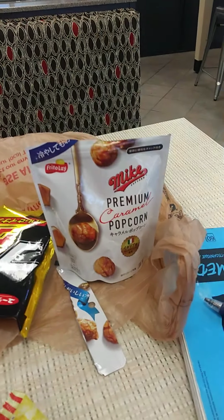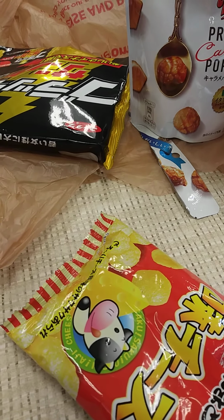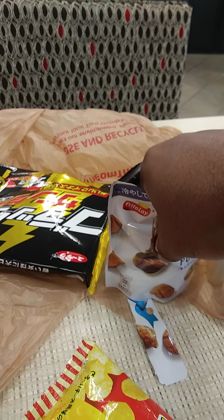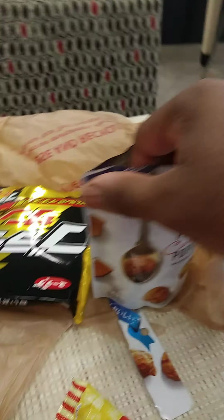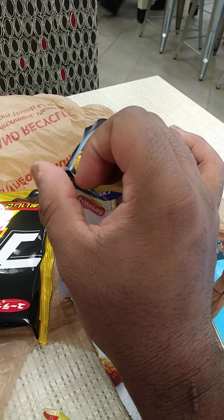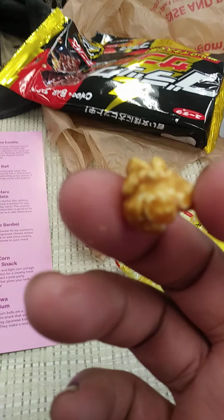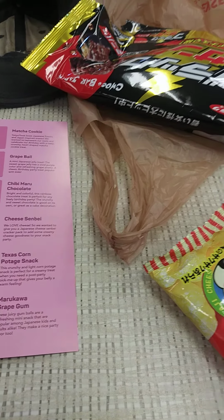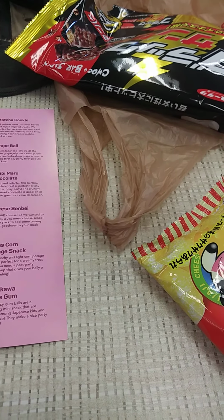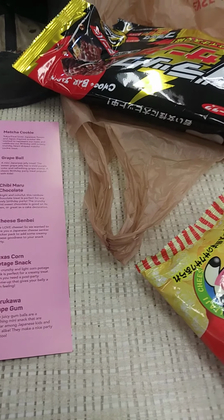Now I'm gonna try the Minkey popcorn. I thought I was gonna get one of the other exotic flavors, like the Lipton milk tea or the banana smoothie. But I just got the regular caramel corn. Yep, just regular caramel corn.